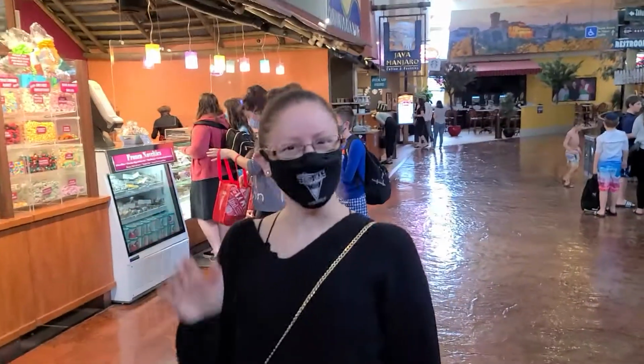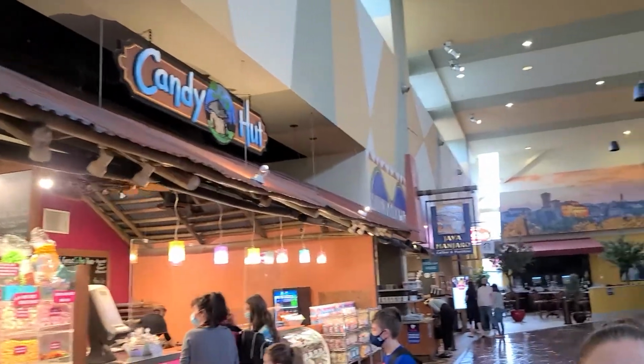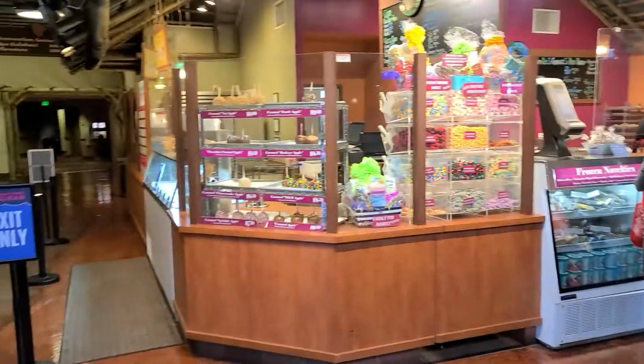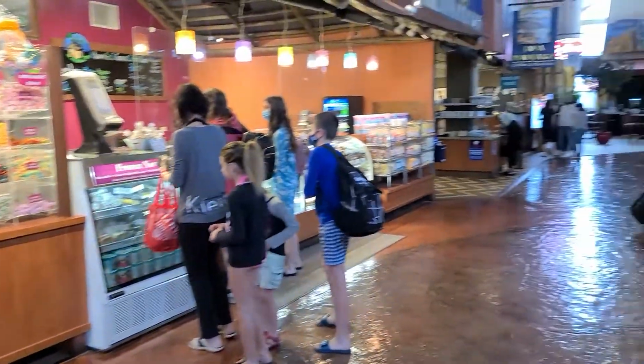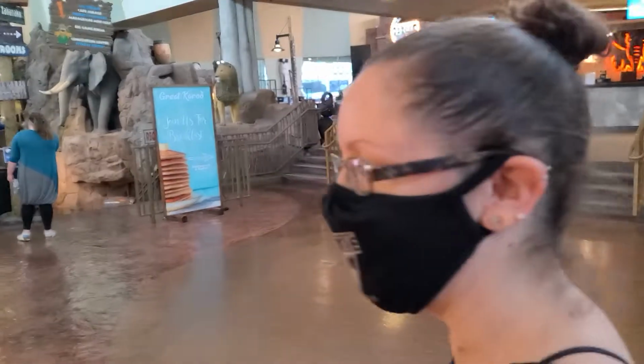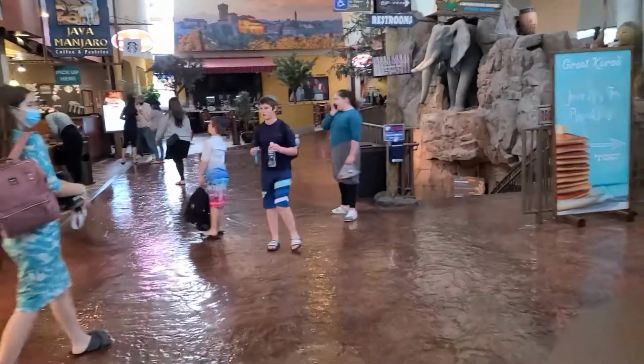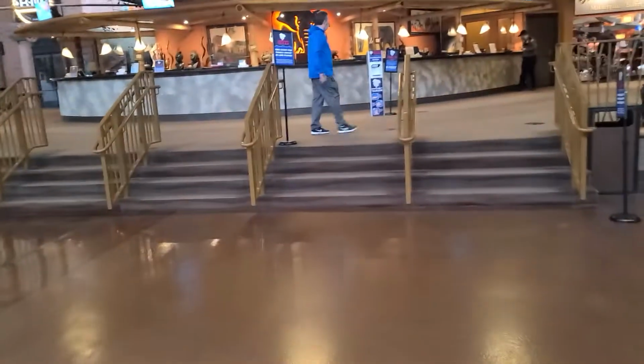Gonna do a little walkthrough here. Where you first come in, there's candy. Place called the Candy Hut here. They got all kinds of sweets and candy, all that stuff there for you. There's like caramel apples and chocolate and gourmet popcorn, which I'm definitely gonna get some. Oh yeah. And then we'll go over here first and then we'll tackle the rest.